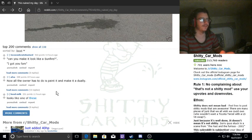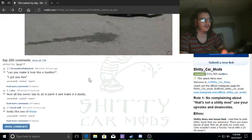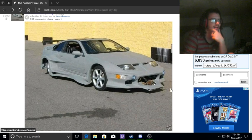Now all the owner has to do is paint it. Yeah, it's not even painted. That's just straight up primer. Yeah, it's pretty bad. We're starting this one off right. This is pretty bad. I don't know what these are though. That's not a radiator. I don't know what that is. But whatever it is, it does not look good.